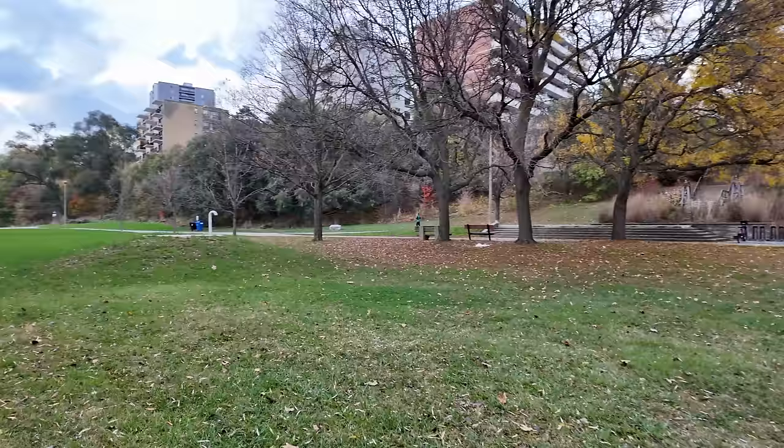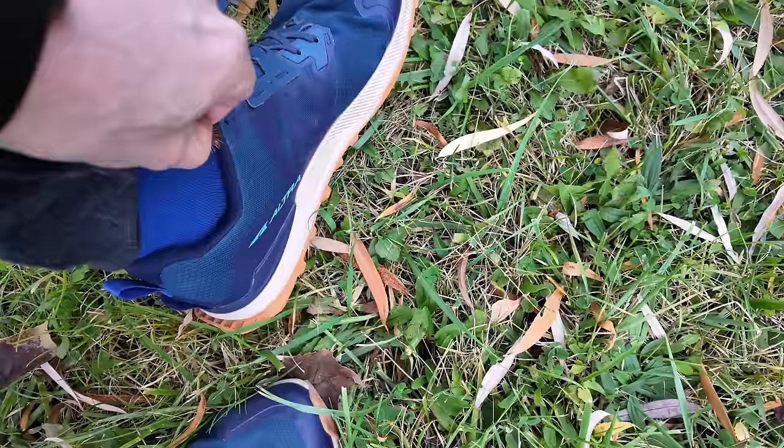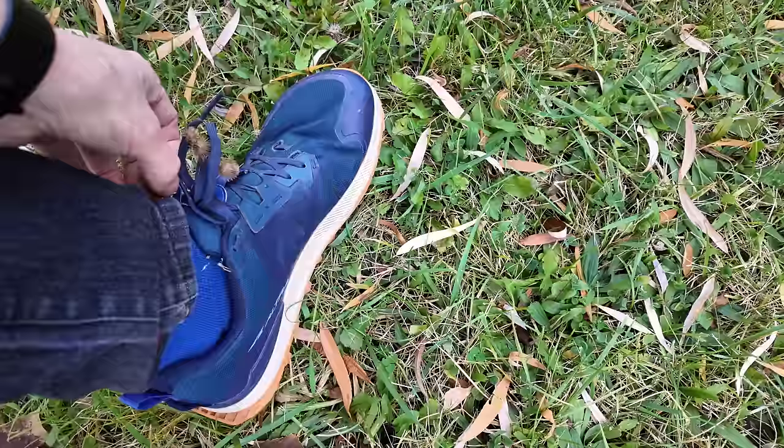I've got something prickly. Oh, do I ever? Look at that. I just felt something sticking into my foot, and these things are now all over my fingers.